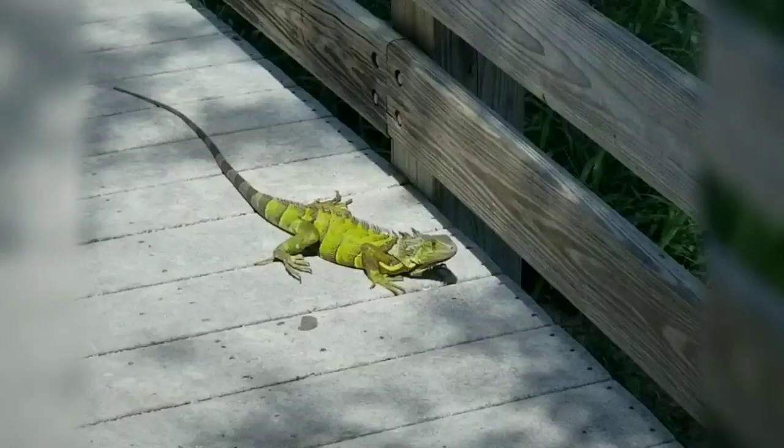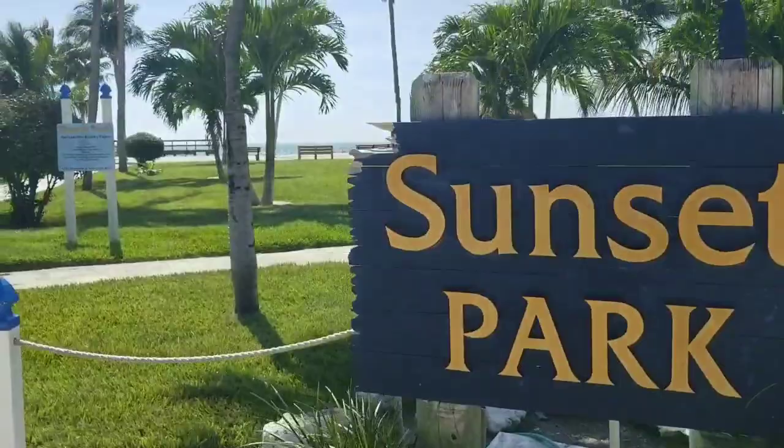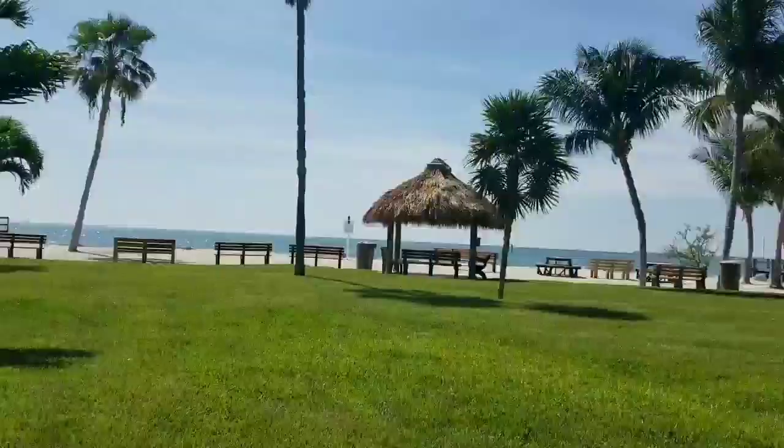Skipping down to Marathon, we visited a bunch of new beaches and park areas that were built after Hurricane Irma destroyed much of Florida. These are efforts to restore the Keys, and they were gifted by many local families and organizations.